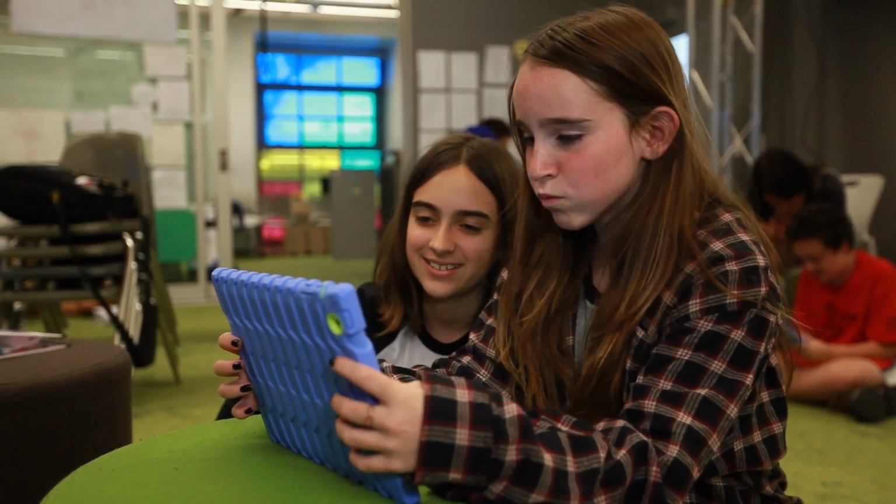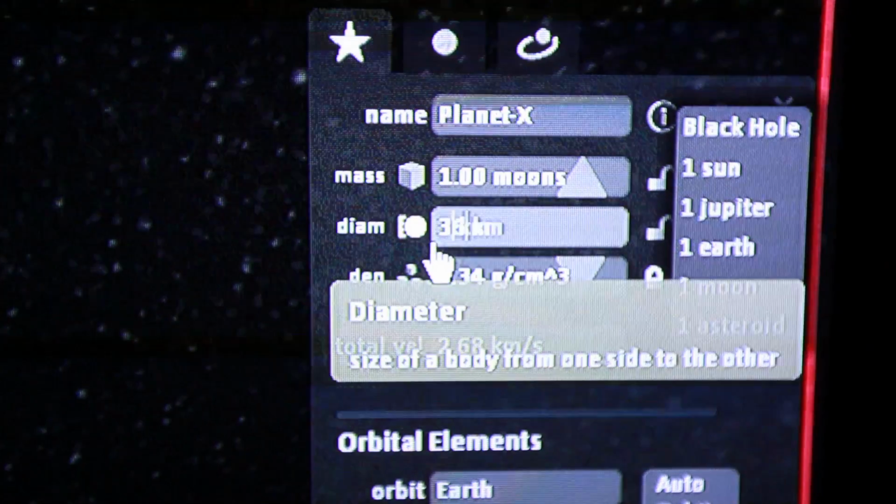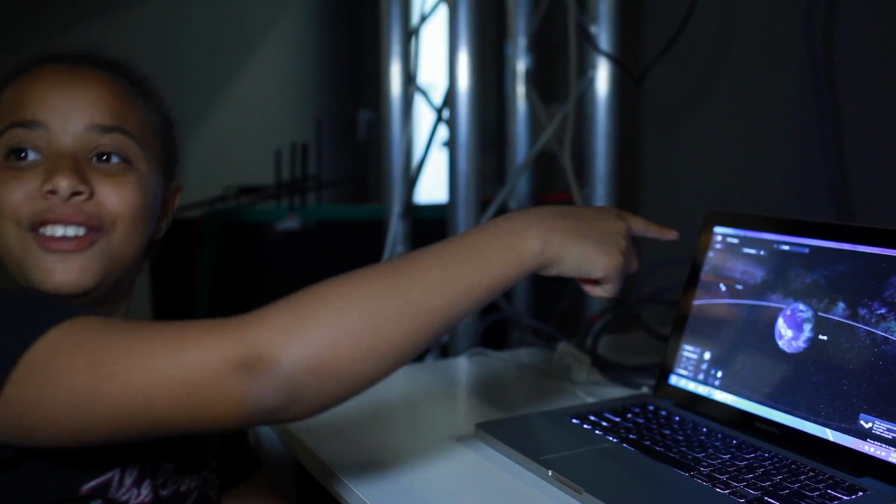In the process, you're learning a lot about aerodynamics. The Universe Sandbox, all the questions I had about space and stuff were pretty much answered. Here you can actually see what happens, like you can actually make things happen and experiment.